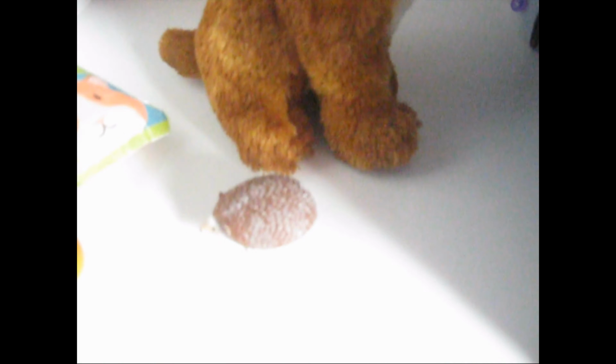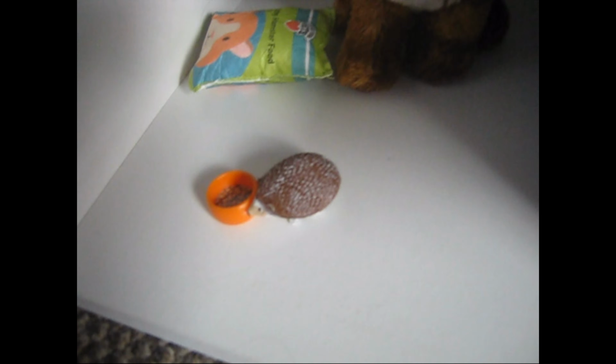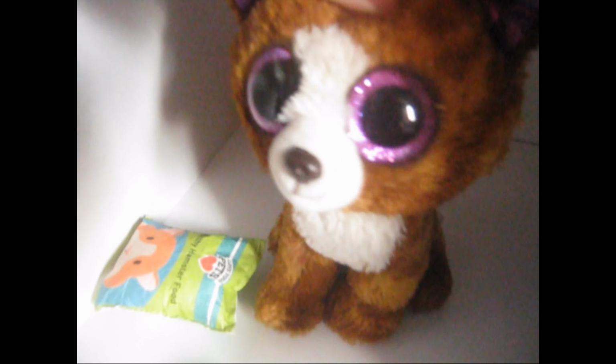All right, little hedgehog, come here. Ow, ow, ow, poke you. Okay, let me get food for you. They're gonna be so good at the vet, I just know it. Tasha, get the car ready!